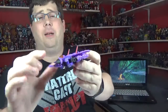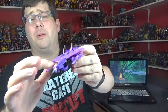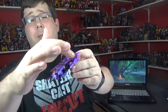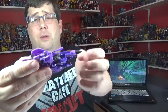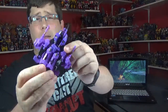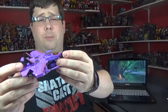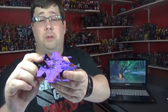It's got some good paint. Got a kind of violet light purple. Then a dark purple here with some gunmetal right here. Gunmetal right there. Red and white stripes up here and on the wings. Got a little gunmetal on the blasters, which looks really good. Right there and right there. And then he does have landing gears like that. So not bad. I like the orange translucent cockpit. Looks really good, just like the other ones. So good job.